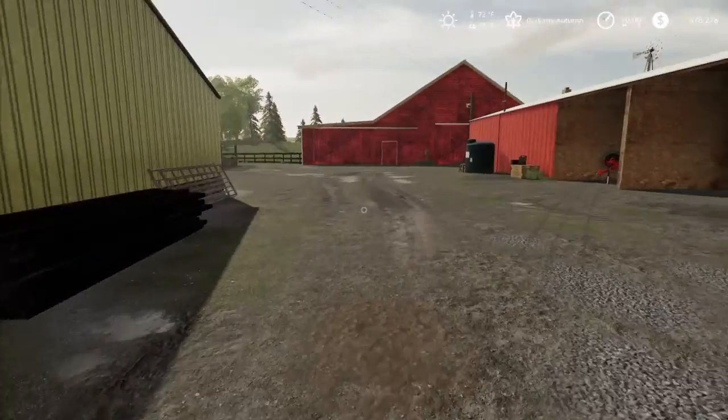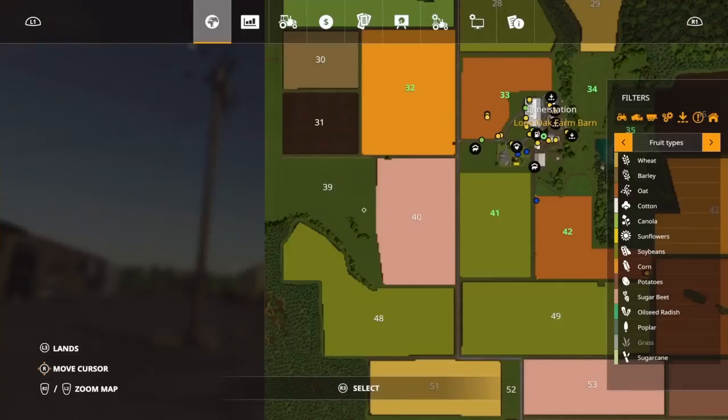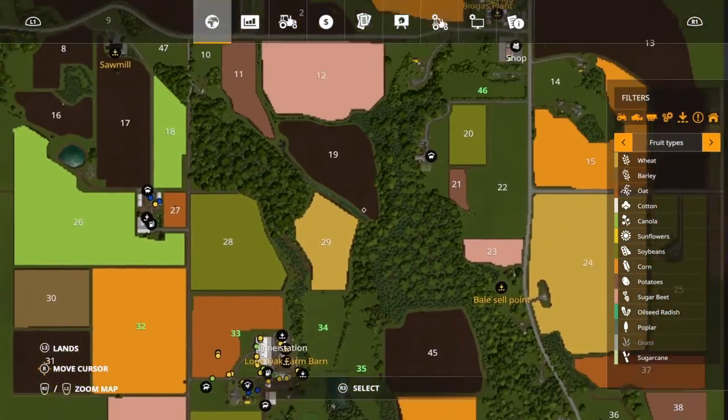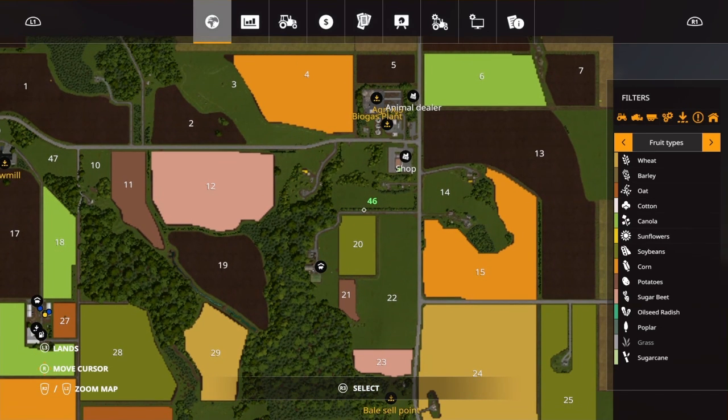What else? Oh, we did get all of our hay off of this field over here, field 46. We got all the hay off of that field.